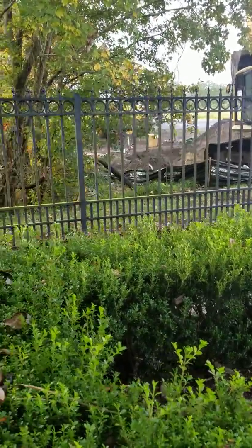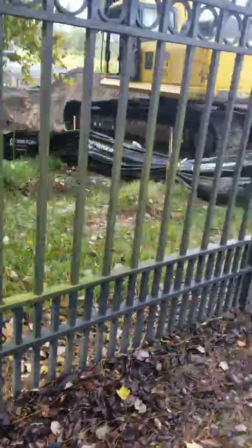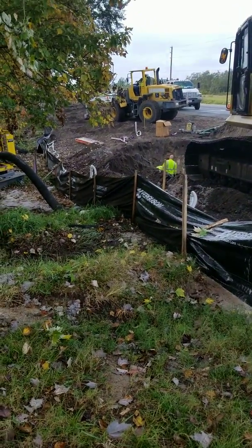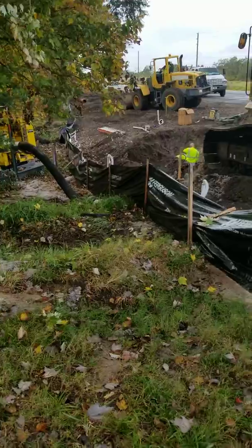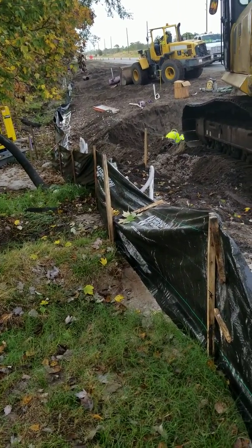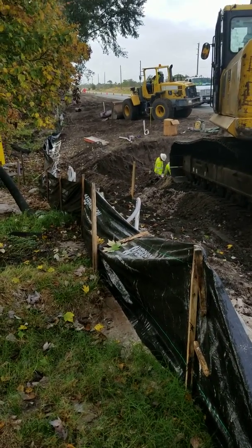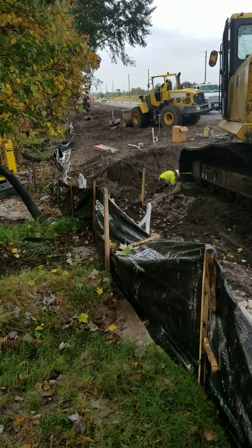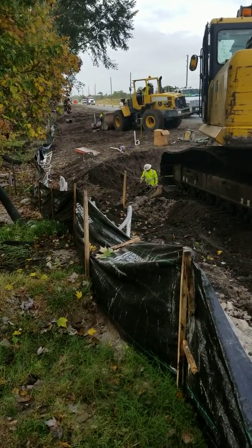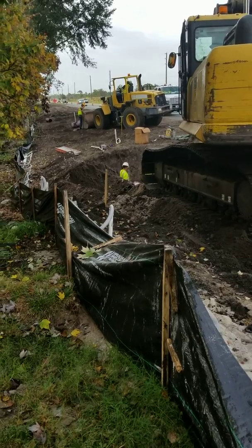No shoring. They have a shoring box here, but there's no shoring here. And they're over head height. Plugging off the end of the pipe. But I guess eventually they'll tie the bore together. But I believe in that deep of a ditch they're required to have shoring.